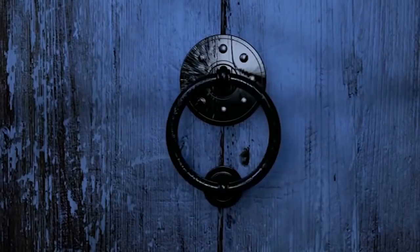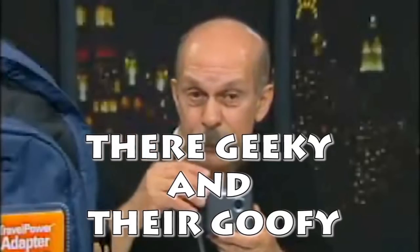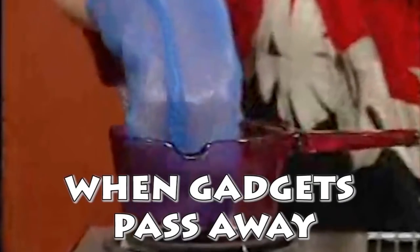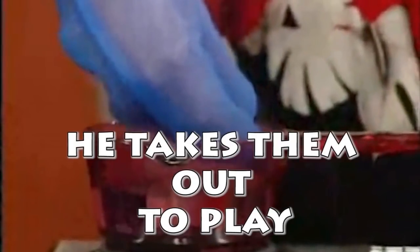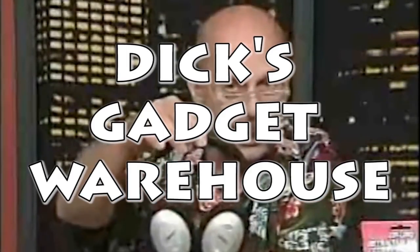With that, let's jump into Dick's Gadget Warehouse. They're geeky and they're goofy, together they are loopy. When gadgets pass away, he takes them out to play in Dick's Gadget Warehouse.